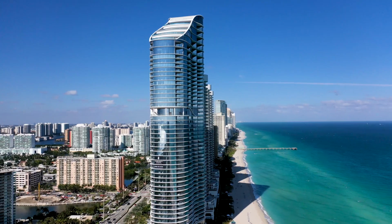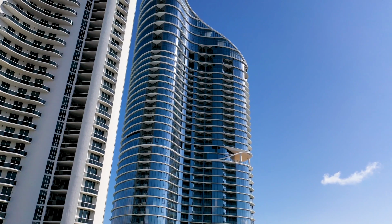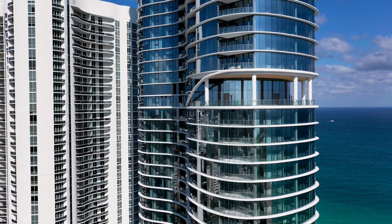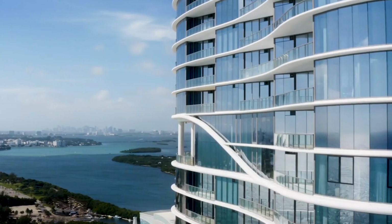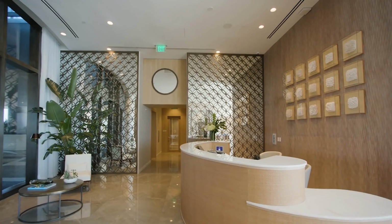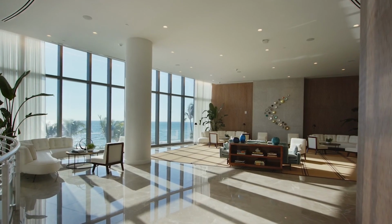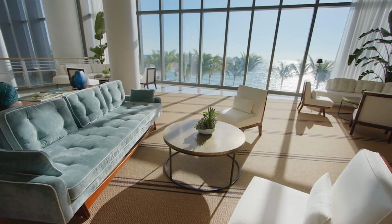So let me tell you about the project in general. That building was finished about 2 years ago. It was built by Chateau and Fendi Group. Ritz-Carlton, of course, everybody knows that name, one of the biggest hotel brands, very well known for its services and hospitality in the world. So that building has no hotel component. It only includes 8 hotel guest suites only for the residents of the building.